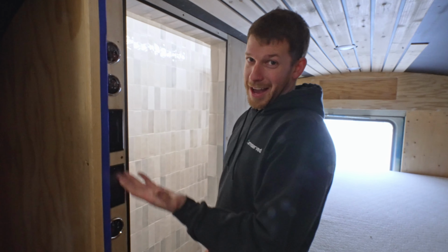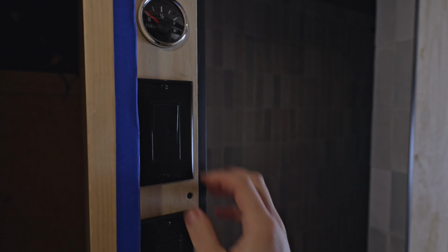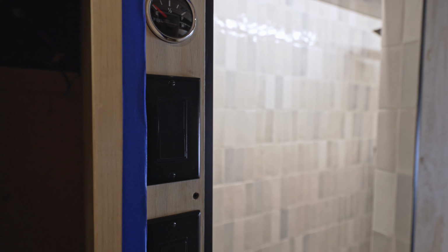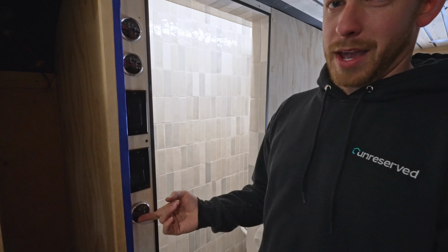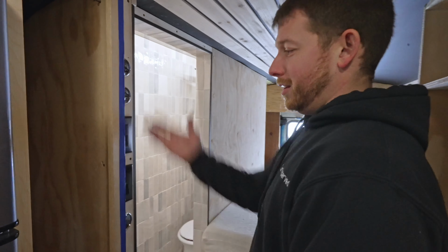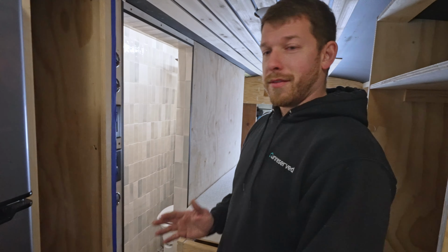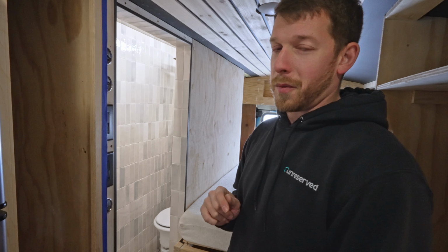To our left, we have our gauge cluster. At the very top, we have our water tank gauges. Then we have our light switch and a fan control for our Airhead toilet. And at the bottom, we have a gauge for our gray water tank. So as you walk into the bathroom, you can see exactly how much water you have and how much gray water space you have left, so that you don't run out of water and you don't have gray water overflowing.